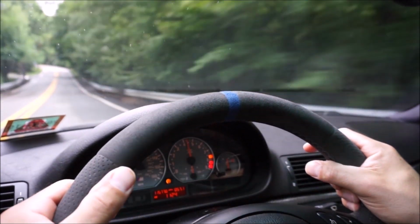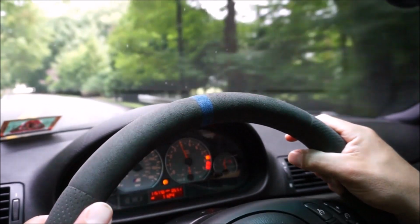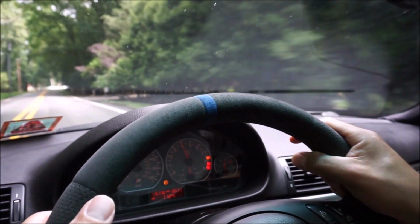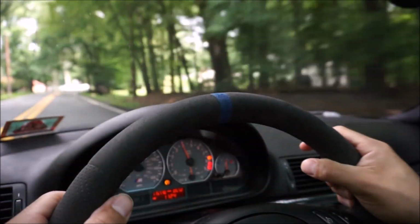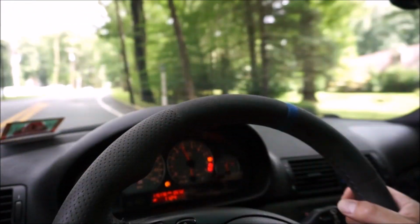Yeah, this car, you know, there's a lot of exhaust. Some people don't like the raspy sound. I mean, I think the car does sound good stock. And I think you can hear your mid-pipe here, which makes it a throatier sound.